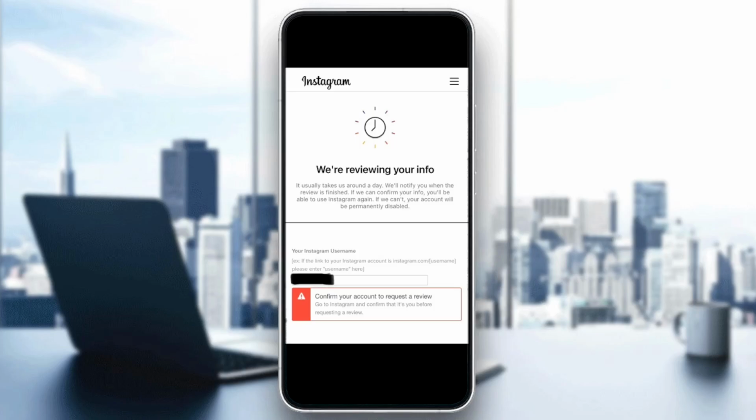So basically guys, the only solution to this problem is just wait it out. As you can see guys, they will tell you that you need 24 hours at least. So just wait for like 24 hours to 48 hours and then you're going to receive the notification when the review is finished. If you don't receive a notification within a day or 2 days, then just go ahead and contact Instagram support and tell them that you didn't receive any notification and they're gonna be answering you.